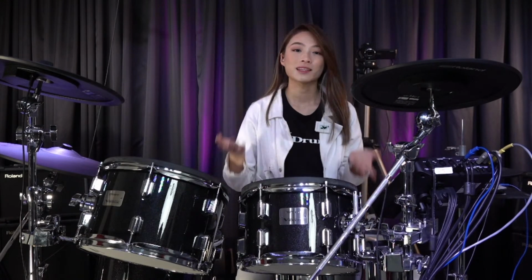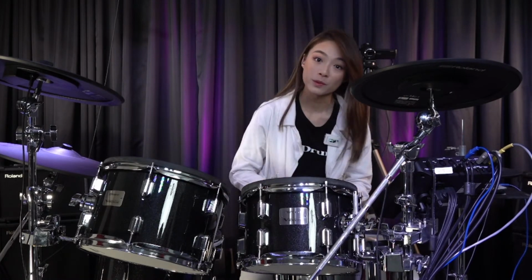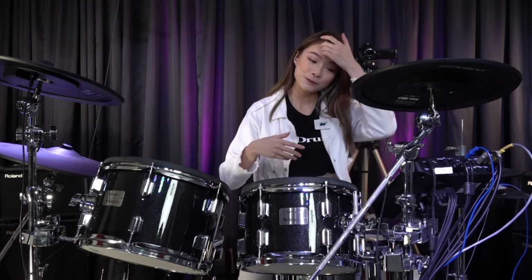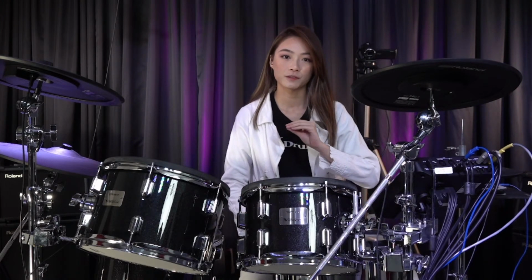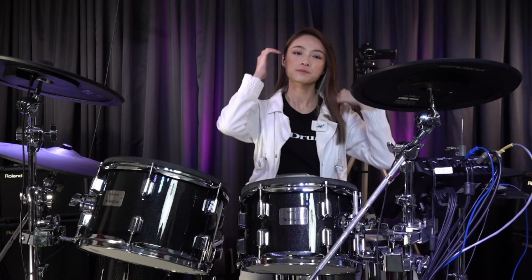But one thing that people always neglect or never think about is the soundproofing of your room. If you are getting acoustic drums, then you need to spend extra money to do soundproof renovation in your room. Otherwise, you'll get complained about by your neighbors. So usually how much does soundproof renovation cost? It will cost you around 5 figures, at least 10 or 20,000, I think.